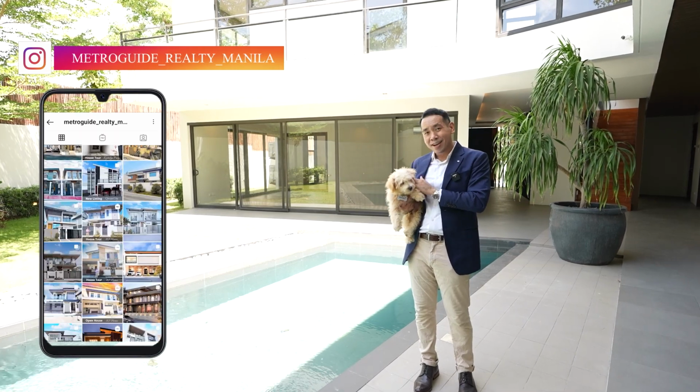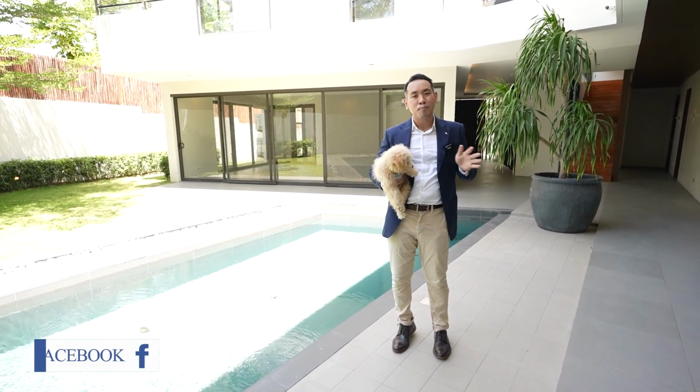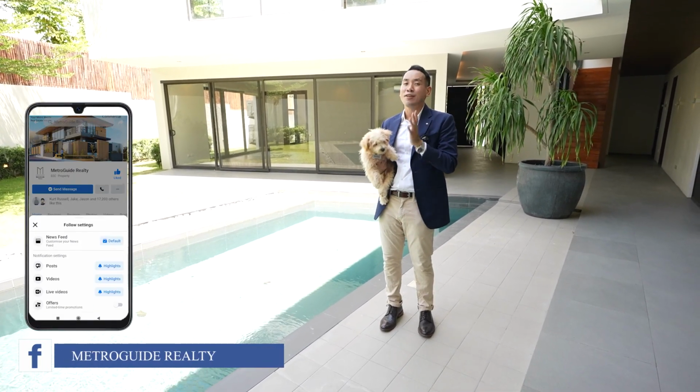And just to be clear, Shuki here is the temporary guardian of the house. We don't really let him in, but we just brought him in for the video and we made sure everything is clean, just to clarify.